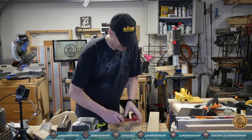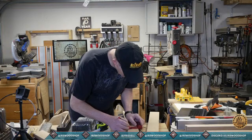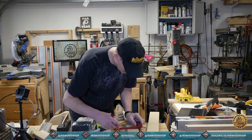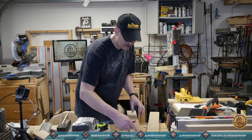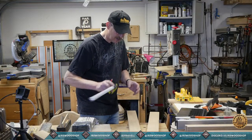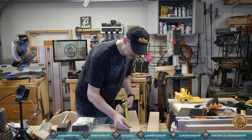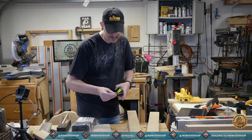I get excited over the weirdest things. But like I said, I like to really try to maximize my wood and get as much out of each piece as I can. I mean, I could cut 24 inches out of here for three boards, but then I'm left with a piece that I can't use for anything. So yeah, oh yeah, we're golden here. We got this. All right, great.